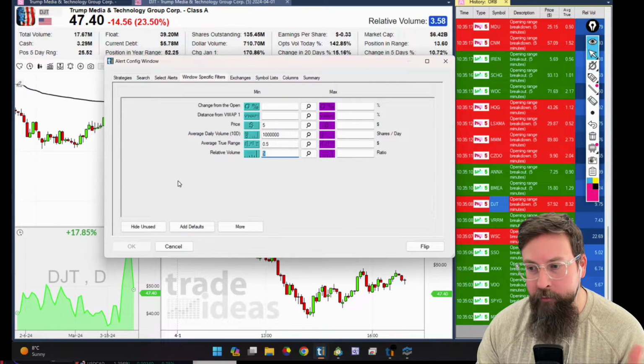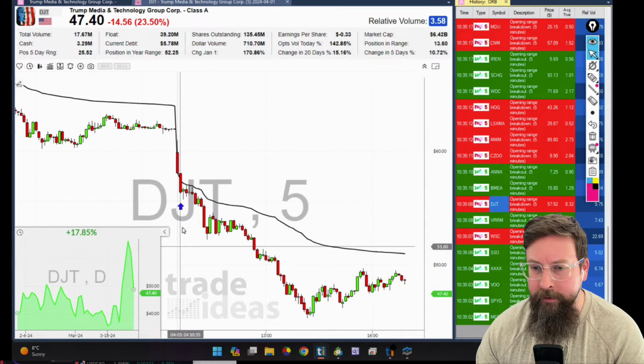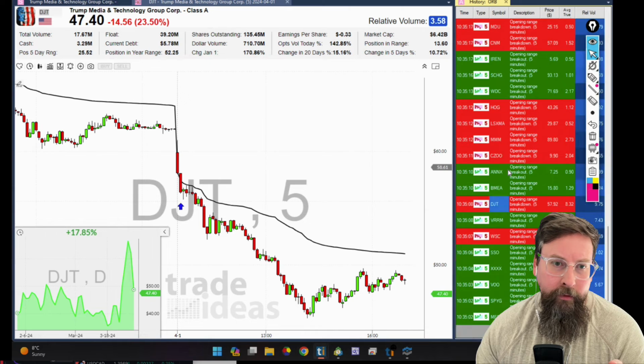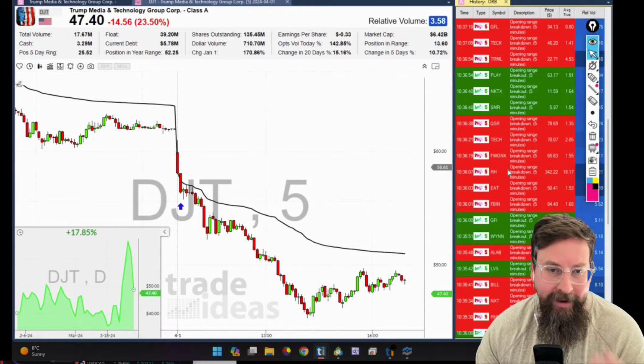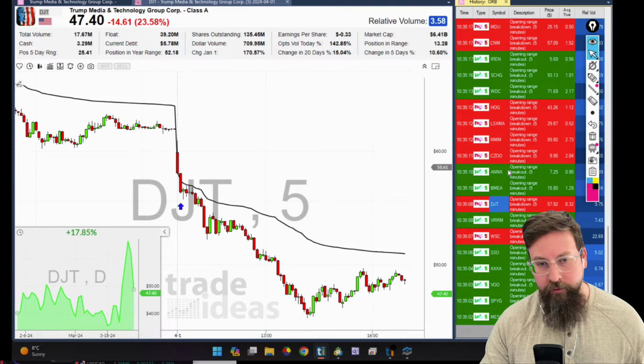You can up this if you want less symbols. You can lower it if you want more symbols. This is the place that I would play a little bit depending on what you're seeing. And it creates this on the side. So these are all the symbols that would have come through today. For me, I would kind of stop trading this after, say, the first hour or so of the day.